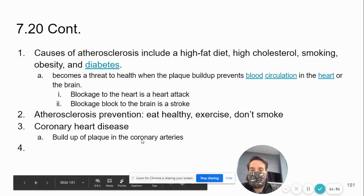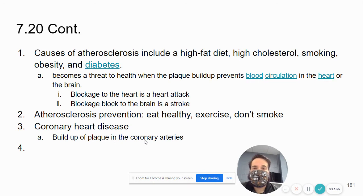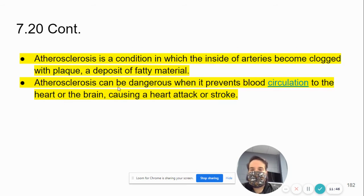And the coronary refers to the heart. If you're familiar with Spanish, corazón means heart. Okay, so coronary is the heart. Coronary arteries are the arteries that go to the heart. So again, this is a summary. This is what you would write down. So pause here, copy this down.